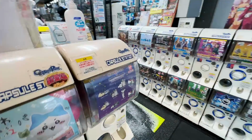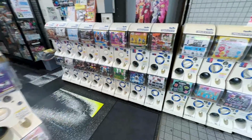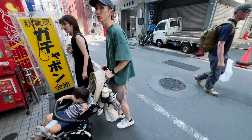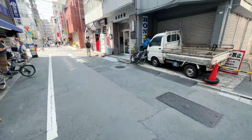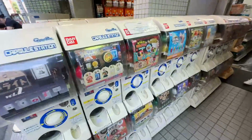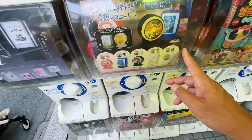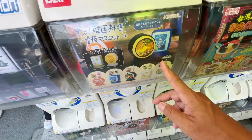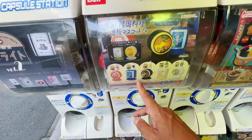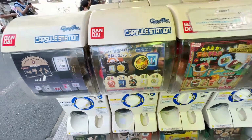The ones that I like are usually on the other side. But the signal, I know that historically the signal is lousy here. These things light up. These are like restaurant signs. This one looks really interesting. A bibimbap. These are like Korean restaurant signs that light up.